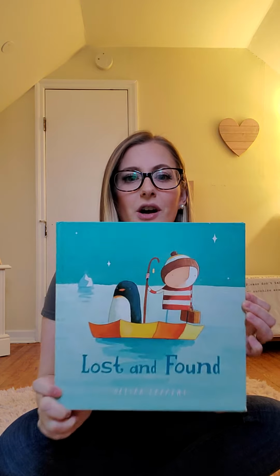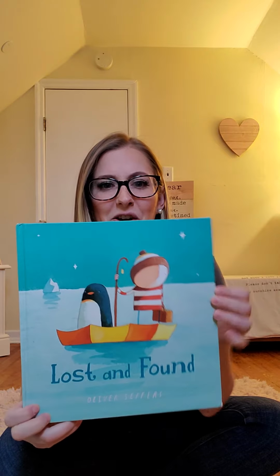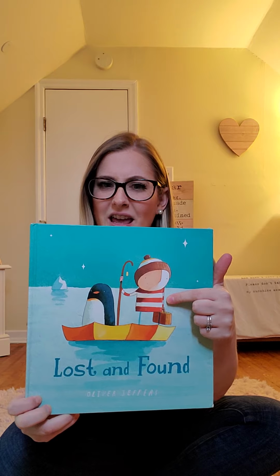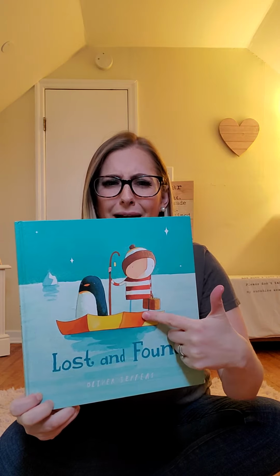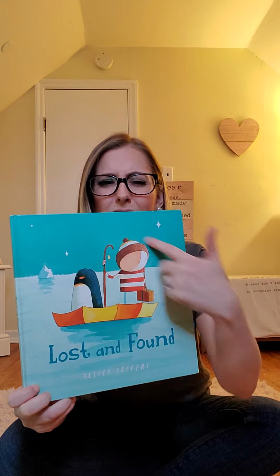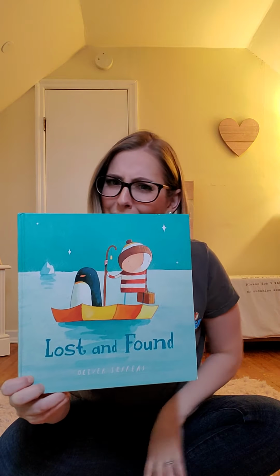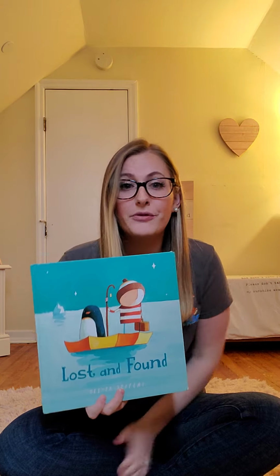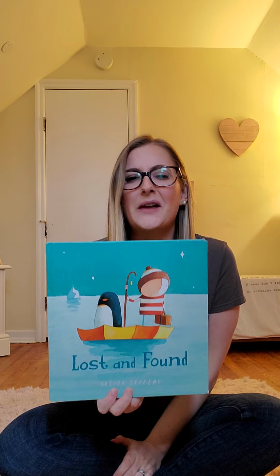Before we get started, if I can look at the details here in the cover, I'm looking at a little boy inside of an umbrella. I can see that there's somewhere in the ocean and he's got a penguin with him. So that makes me wonder, are my two main characters going to be a boy and a penguin? Remember, sometimes our book gives us clues about what's going to happen before we even open it and read it, so we can look at these picture details here. So I have a feeling this might be about a boy and a penguin, but let's see.